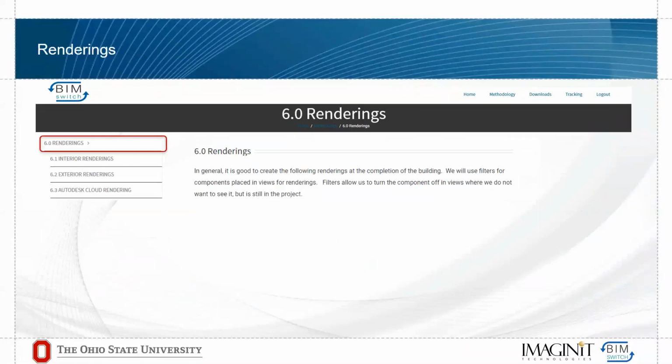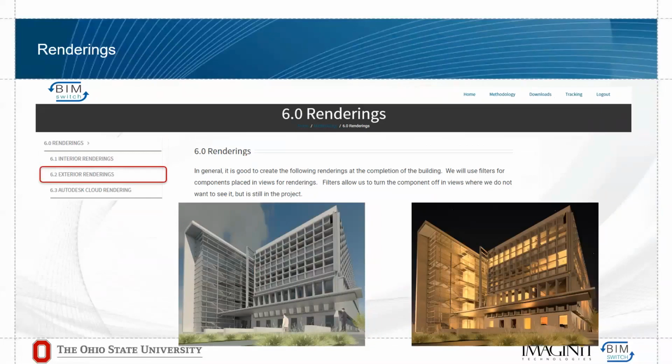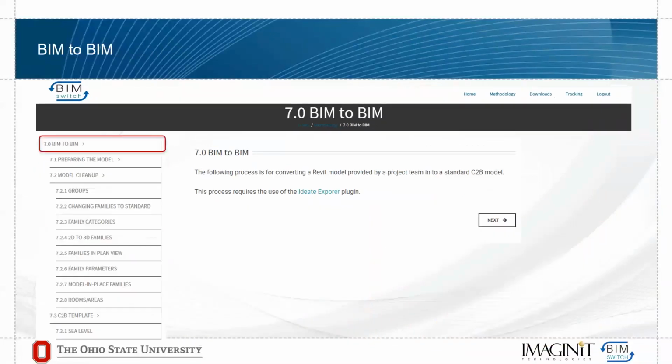We want to ensure that we have some nice eye candy to show off to leadership and others to show what we've been doing. And we have some standards and some processes. So this is how you do an interior rendering. Here's how you do an exterior rendering. A lot of information in here about the best way to do it, and then also how to use Autodesk's cloud rendering services too.